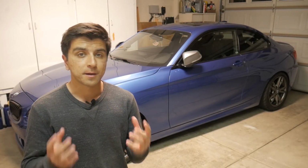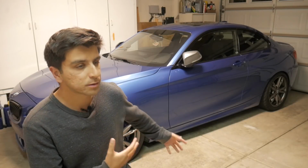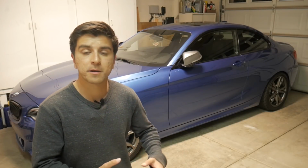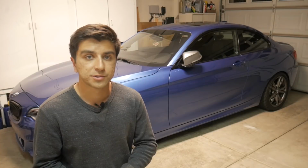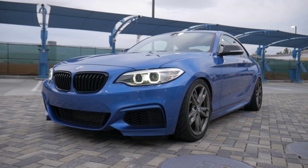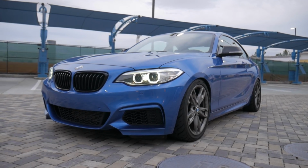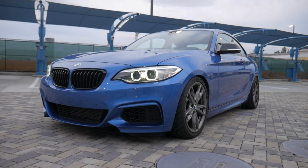Now, given the fact that the M2 is a full-fledged M car, we know that an M car is not just about straight line speed. It's about suspension, it's about a good driving experience, being able to take turns at a fast rate of speed. So what did BMW do differently in comparison to the M235? So we know that the M235 in the North American market comes standard with the EDC, which are the electronically adjustable dampers that this car has. And while it does provide a good degree of adjustability, it really doesn't do a whole lot for proper performance. And that's where the M2 really picks things up and changes that.